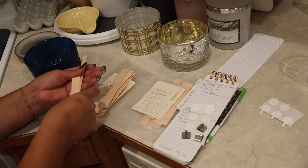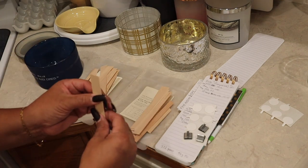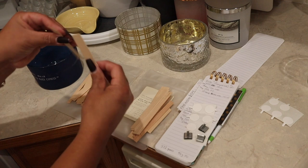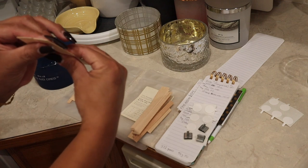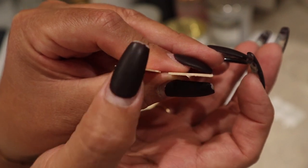Oh wow, they're so paper thin. I have forgotten how paper thin they are. The number threes are way thicker than the number twos, way thicker. Oh, you can totally see the difference. Let's see if you could see it. This one here is the number three, this one here is the number two.